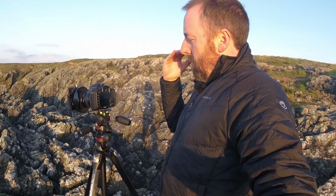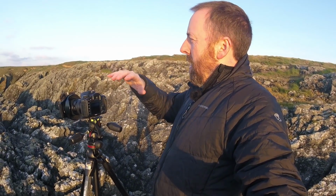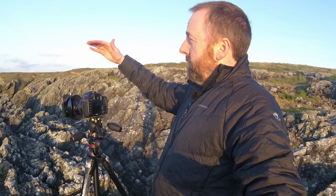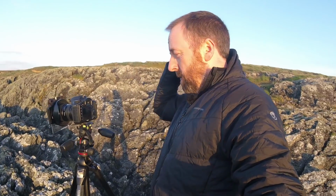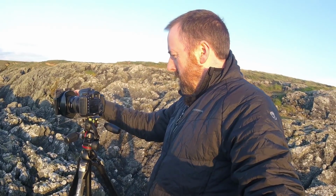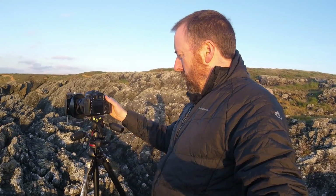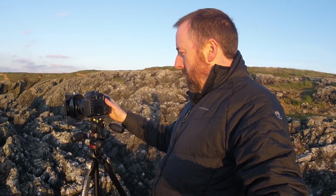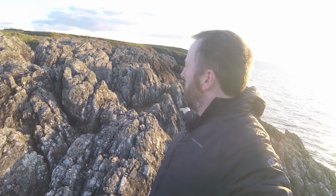But I've got the polarizer in just to add some of the blue to the sky, and the graduated filter just to balance some of the brightness out of the sky. But yeah, the 84.5, pretty good service from them as well. And I'm just thinking that I might move. It's lovely light on these rocks here, but I'm thinking I might move just over there, because I'm hoping to get a nice view of the sun on the rocks. So let's go for it. Let's move.